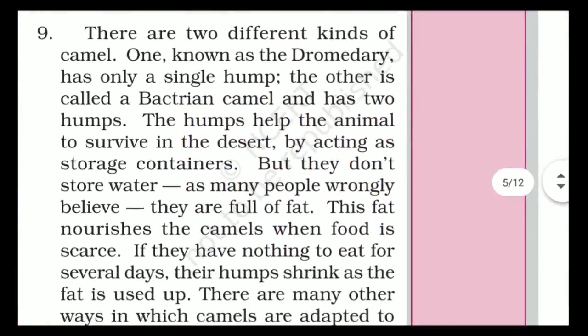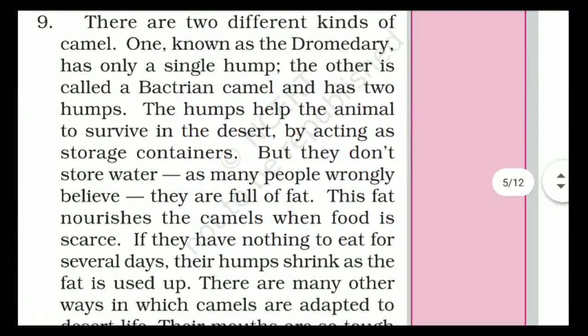There are two different kinds of camel. One, known as the dromedary, has only a single hump. The other is called a Bactrian camel and has two humps. Okay, we know the fact that camels are of two types: the dromedary, and the other one, the Bactrian camel. The dromedary has only a single hump, and the Bactrian camel has two humps.